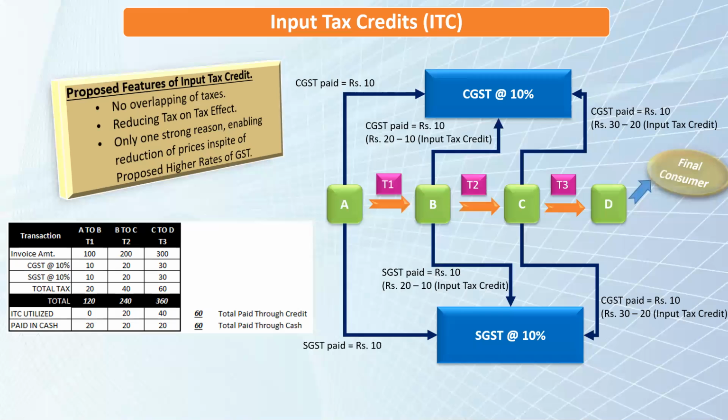This has also been done to a large extent, since we can claim ITC over goods, services, etc. But yes, there are certain blockages, like section 17 subsection 5 block credit, and the composition scheme. ITC was the only strong reason enabling reduction of prices in spite of the proposed higher rate of taxes under GST. The higher tax rate under GST is 28%. But since tax is allowed as a credit, the ultimate price of the goods would reduce, since there would be no tax on tax.